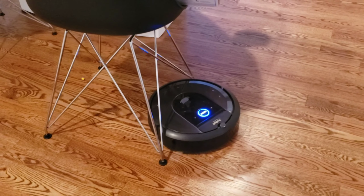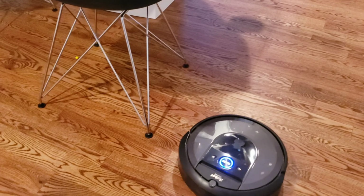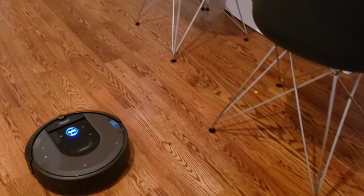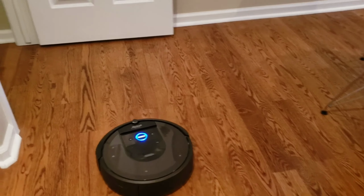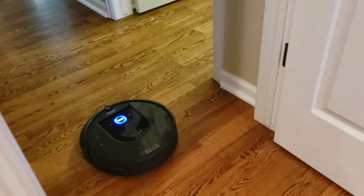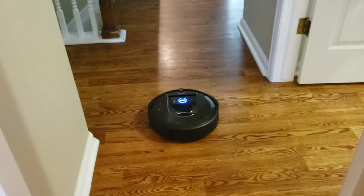So that blue indicator light on the i7 is just showing that the Roomba is going to go back to its docking station. What do you guys think? Did the i7 do well with this test? I think it probably did just as good or maybe better than the Roomba S9, and I know for sure it probably did better than the Neato D7.